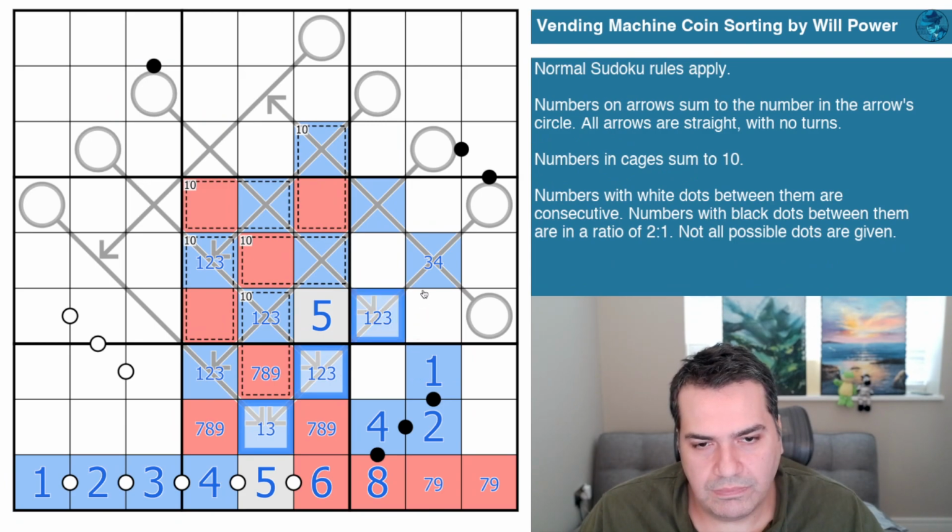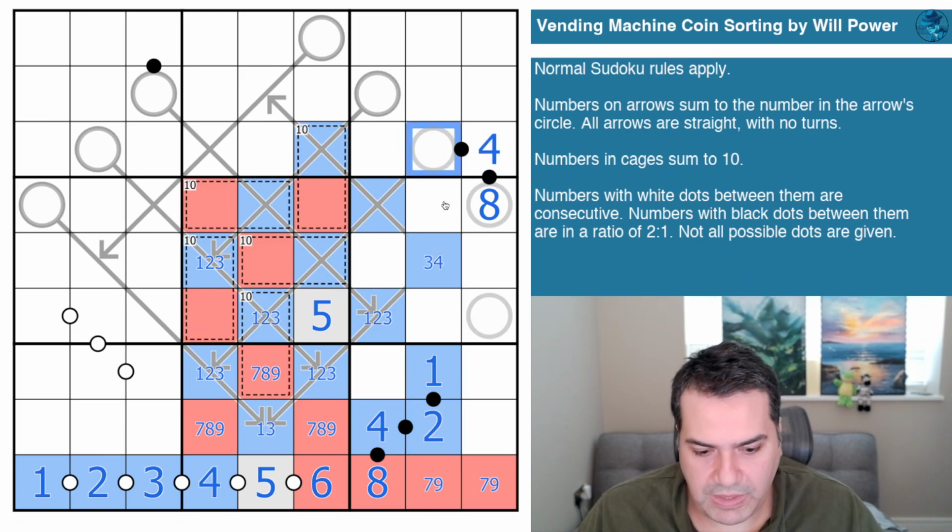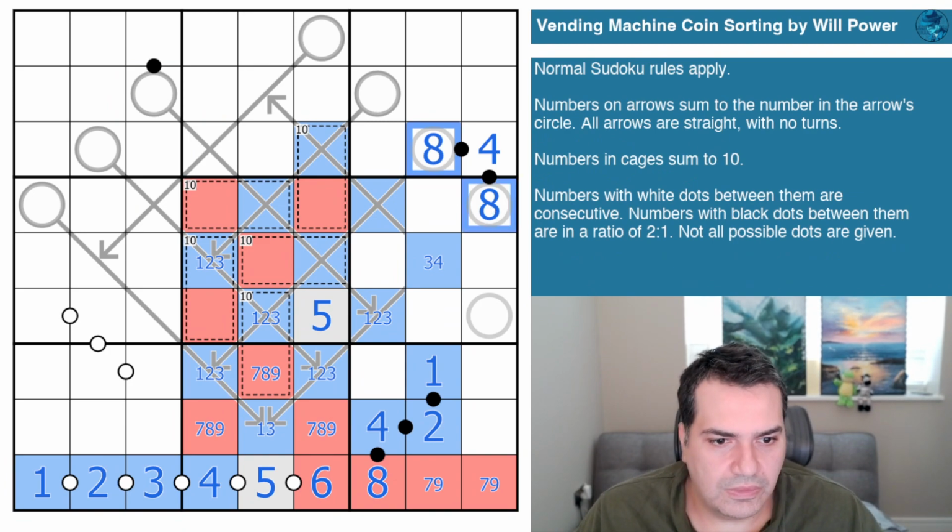3, 4 minimum, 4 plus another 3. So this is 7 or 8 or 9. It can only be an 8 because it's on a black Kropke dot. 7 and 9 doesn't work in here. Therefore, this has to be a 4. This can't be a 2, so it's back up to 8. Fantastic. Wasn't expecting to be able to resolve it this easily, but I am not complaining.